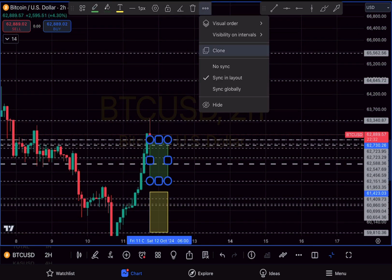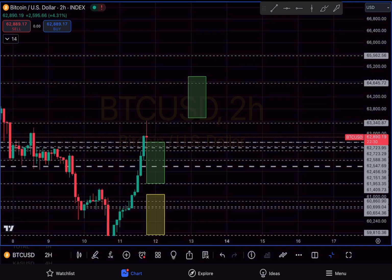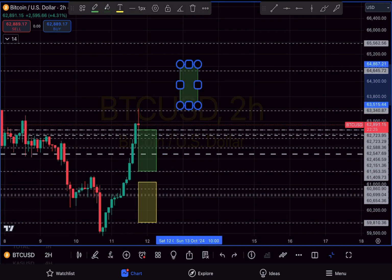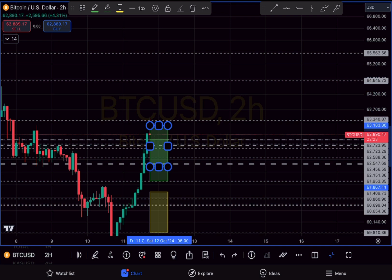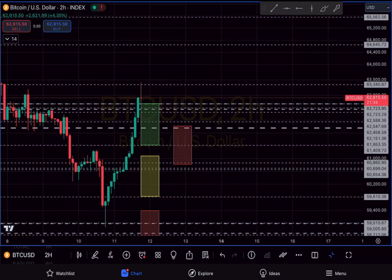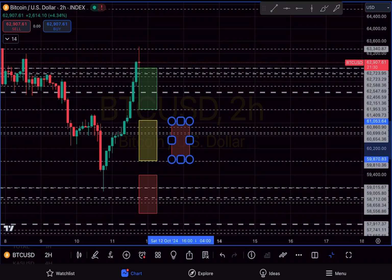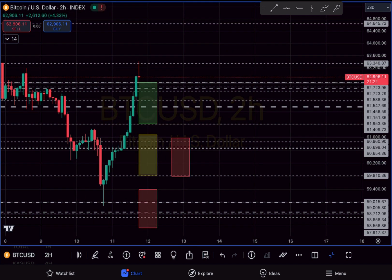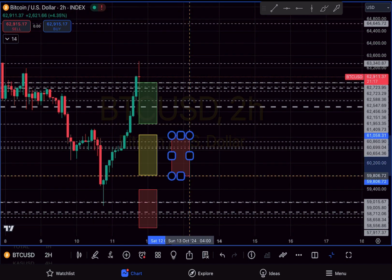Let's try and predict where price could be going. First of all, always start with a bear case, guys, a worst case. So let's see where a bear case is for tomorrow's price action from a bearish perspective. We have quite a barrage of support here between the 59,000 and 60,000 mark. This could be a decent support level.